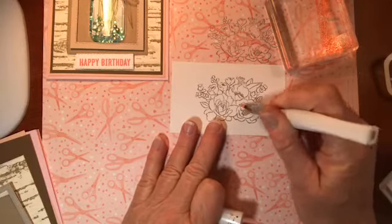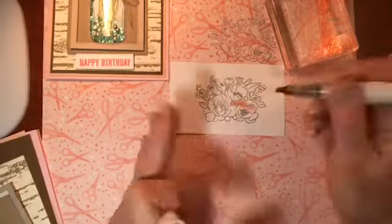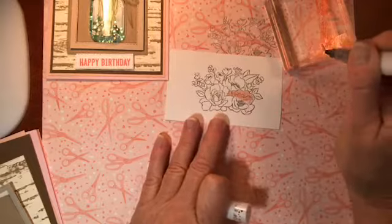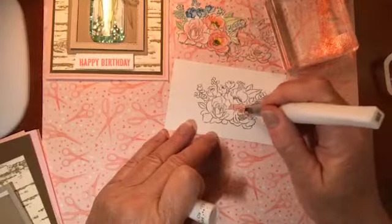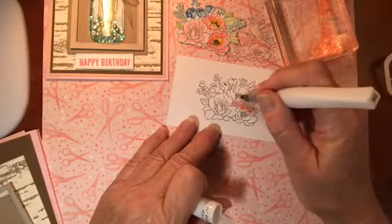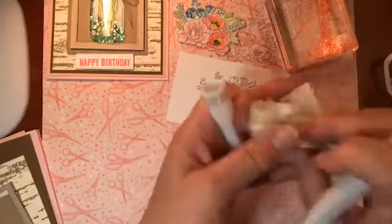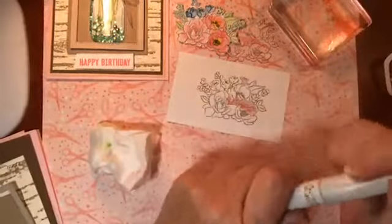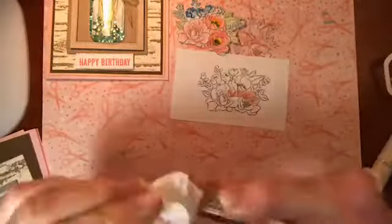But isn't that cute? This is a brand new Wink of Stella, so I'm getting more of a silvery effect than I did when I did this one. Okay, so I'm not going to continue because you're getting the idea. I'm just kind of showing you what I did for the flower. Let me show you what else I did. Let me clean that off before I stick my finger in it.